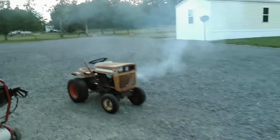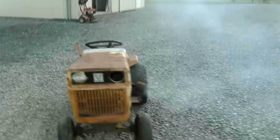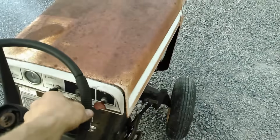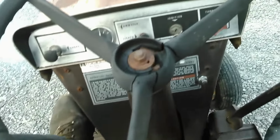Alright, I have to make this quick because my battery's dying and my phone doesn't want to charge. But anyway, you can see this thing's running like every Tecumseh ever, burning more oil than gas. But it's been running pretty half decent. So it's kind of a shame that the engine's the way it is, but this thing is awesome. There is no slop in the steering. Well, that much. Barely. This thing is tight, man. Every linkage is tight. The clutch pedal is nice and tight. It engages nicely. The brake works.